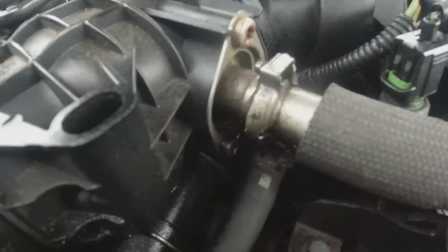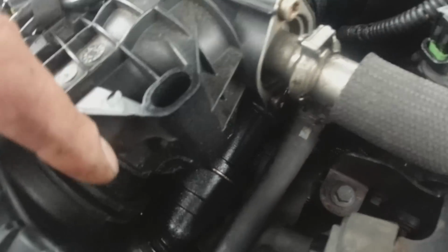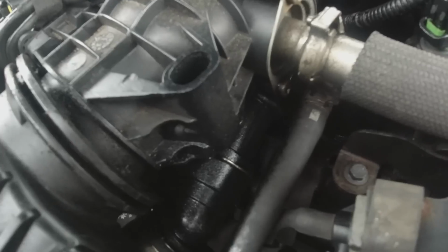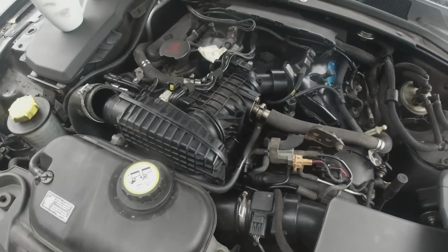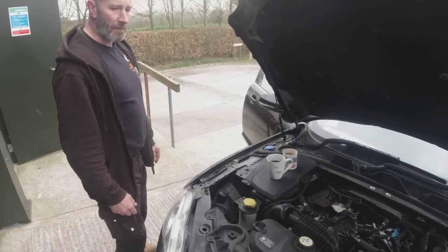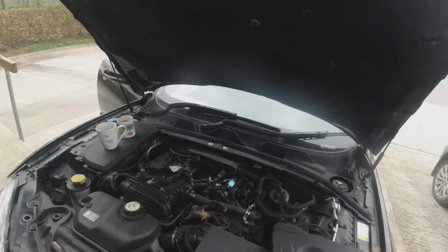It doesn't seem to be fitted properly. It seems to be off at an angle, and it feels like the air's coming out there. So we're going to whip this off and see if we can relocate it and see if that stops the whistling noise. But you saw smoke as well, though, didn't you, when you were accelerating? Definitely black smoke. So we are getting black smoke.